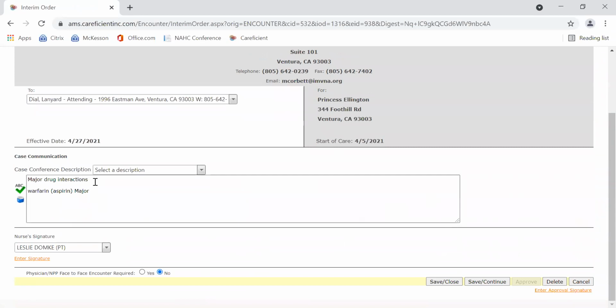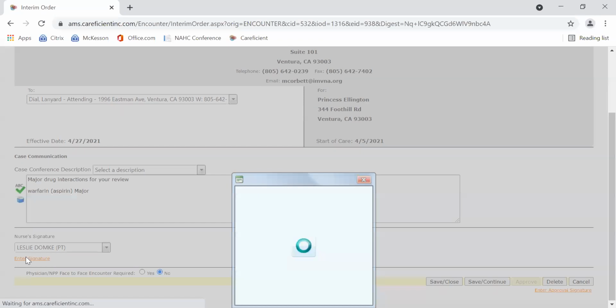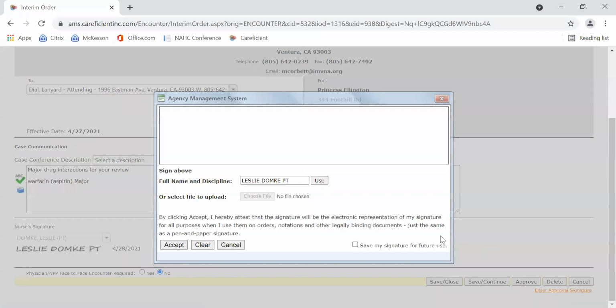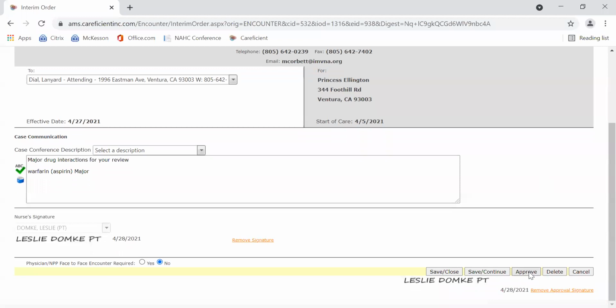In this tab here, where it says major drug interactions, here is where you will type for your review. This will then show up, and I'll show you what it looks like when the physician gets it, but major drug interactions for your review. You can type anything you want in here. You could say, call me, please approve, anything. But if you just type major drug interactions and add for your review, just like an order, you're going to come down here, sign on the left, approve on the right, click the approve button. Same thing, left, right, right.